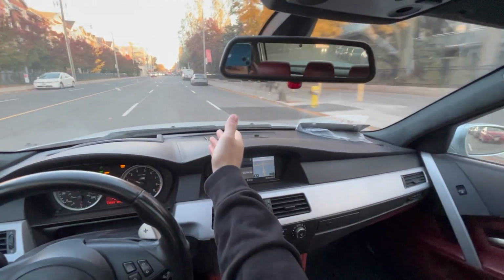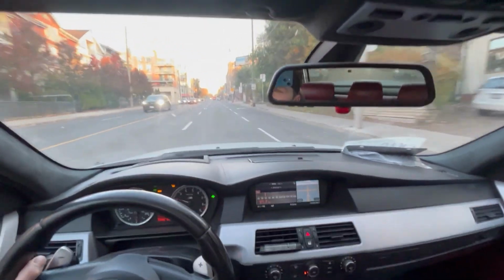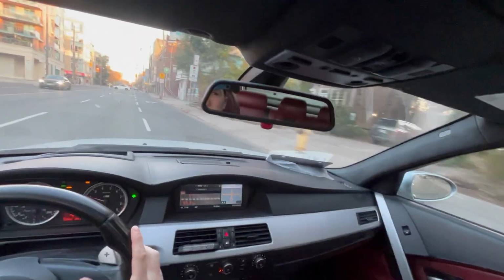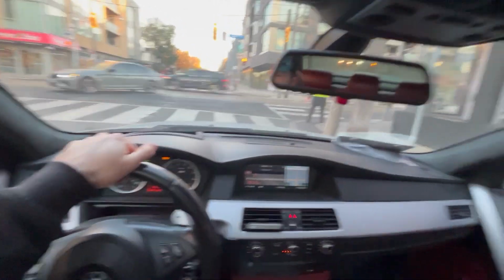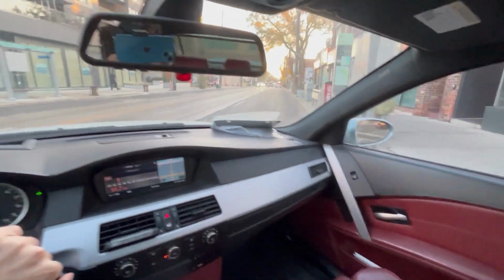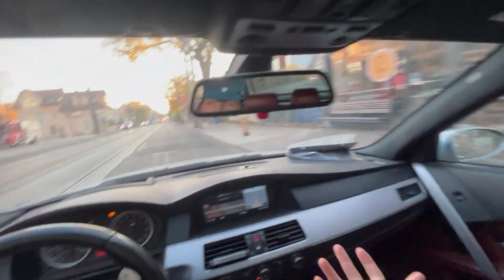See, look, literally M3 competition, same color, same wheel setup that we saw earlier. Like, let's switch it up here a bit. There it is again. This is why I don't like the color. It's boring. Again, I have Silverstone too, so I get it. It's not the most exciting color, but that's why we're gonna wrap it come spring.